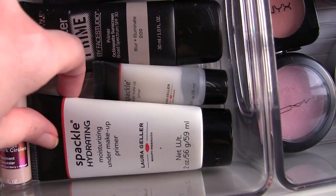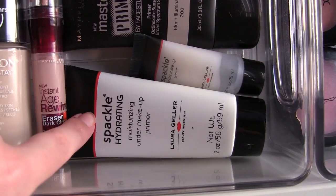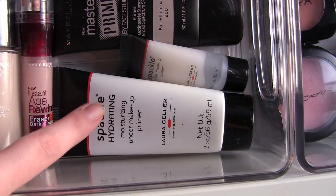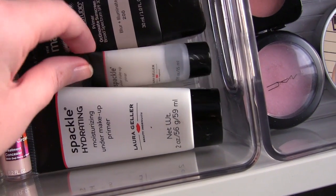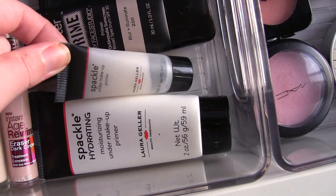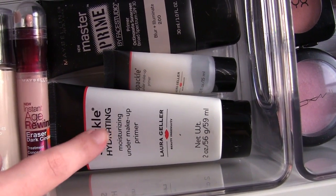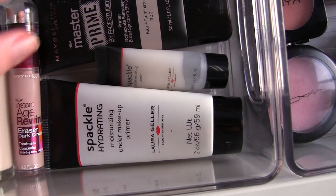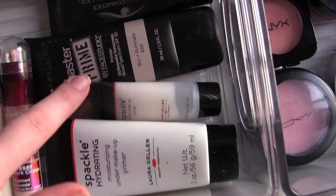I currently have the Laura Geller Spackle with the hydrating version. I love this stuff. I got it recently at Ulta and I just fell in love with it. It's so awesome. I also have this travel size of the regular Spackle. I like to take this with me when I travel. They are pretty different, so if you have dry skin, I'd say go for this one, but they're both really awesome. And I also have my Maybelline Master Prime Primer. This is in the illuminating one.